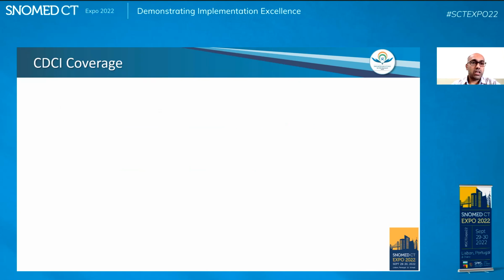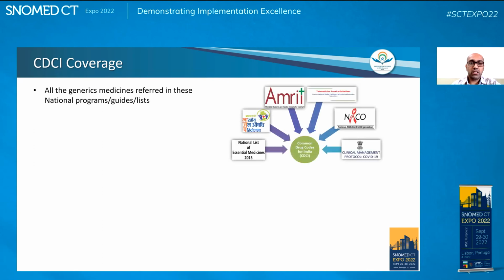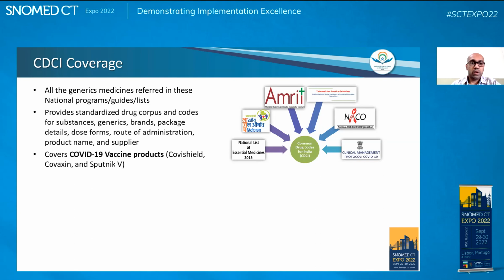If we talk about the current coverage of CDCI, we have modeled all the generics and medicines referred in all national programs, guides, and lists. We also provide standardized drug corpus and codes for substance, generics, brands, package details, dose forms, route of administration, product names, and the suppliers. We also modeled COVID-19 vaccine products from India, such as Covishield, Covaxin, and Sputnik V.